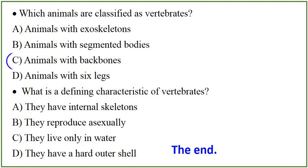Which is the defining characteristic of vertebrates? They have internal skeletons. They reproduce asexually. They live only in water. They have a hard outer shell.